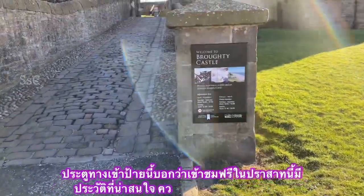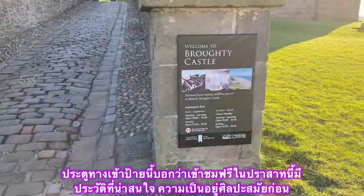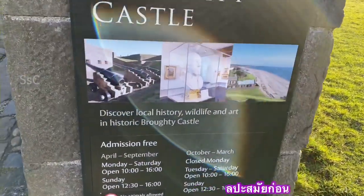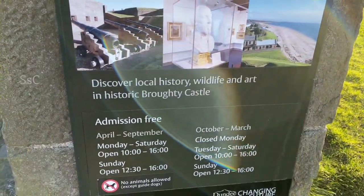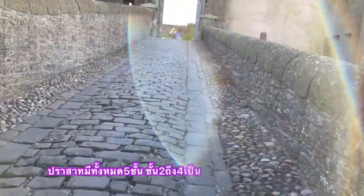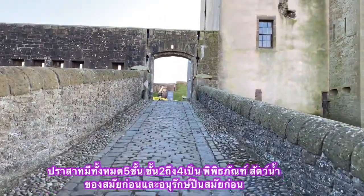This is the main gate. It says here, Broughty Castle, free admission and discovery: local history, wildlife, art and history at Broughty Castle. That sounds very interesting, isn't it? So here is the main gate.